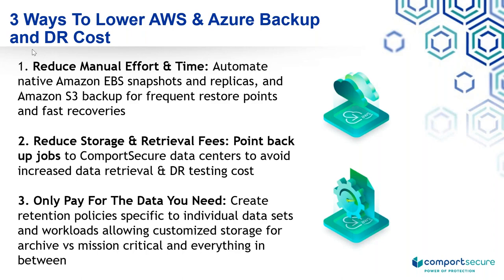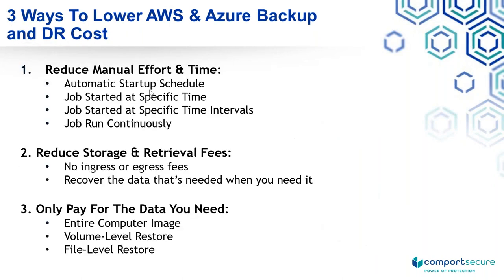Sean, can you elaborate more on how Veeam technically achieves these? Sure. Thanks, Hannah. So when we specifically talk about the integration of Veeam and layer Veeam on top of backing up these workloads, whether they be in the public cloud or offsite in a private cloud, we have to think about how are we going to automate this process? How are we going to make it the most efficient way without the manual intervention? Well, Veeam allows you to do that with an automatic startup schedule, giving you the ability to determine how often and when you want to back up these servers.